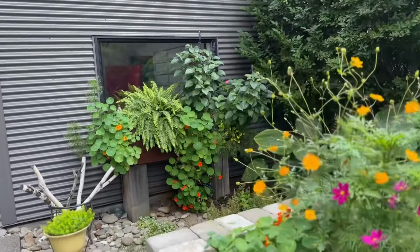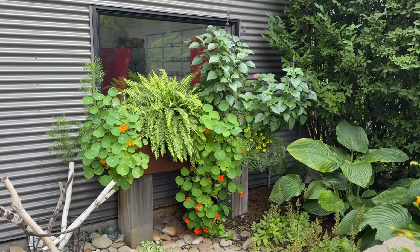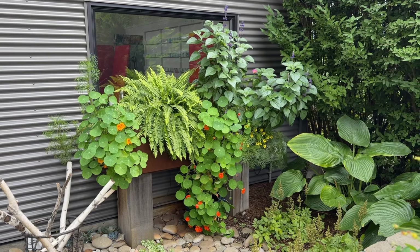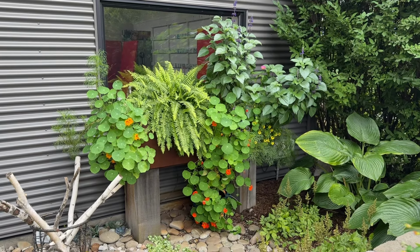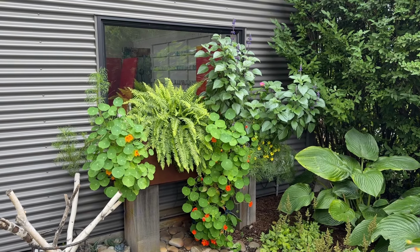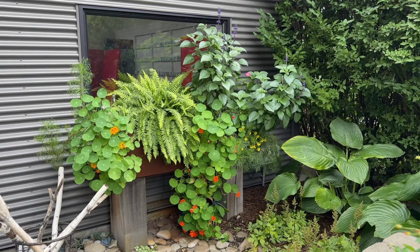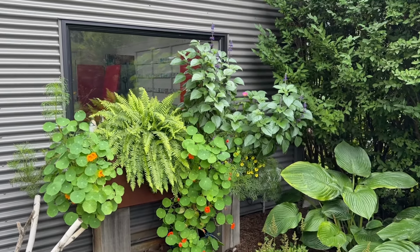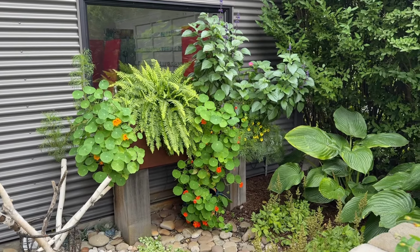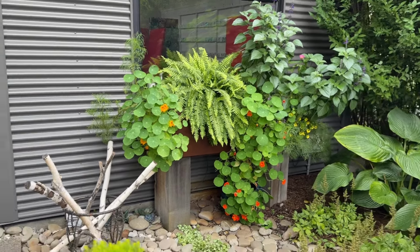But look at the shapes and form of this planter box by my studio window. Doesn't it look absolutely amazing? The nasturtium is loving these cool days, and it just seems to have brightened up, and I am digging it. The salvia, there's some zinnia in there, and a fern. I think this is one of my favorite boxes ever. What do you think? Tell me what you think.